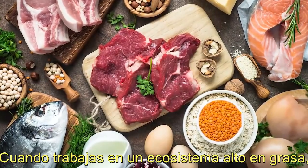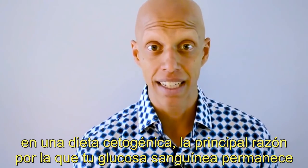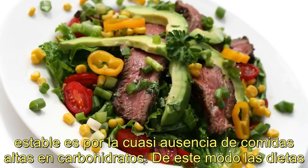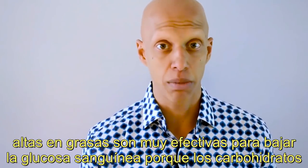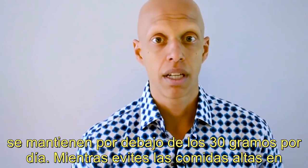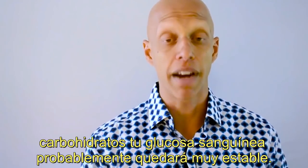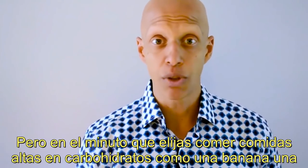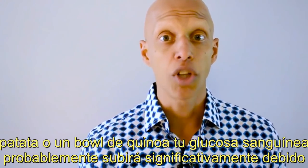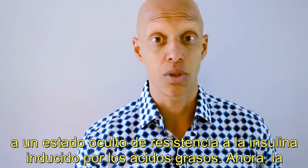When operating in a high-fat ecosystem on a ketogenic diet, the primary reason why your blood glucose remains flat is because of the near absence of carbohydrate-rich foods. In this way, eating a high-fat diet is very effective at flatlining your blood glucose because carbohydrates are kept below 30 grams per day. As long as you avoid carbohydrate-rich foods, your blood glucose is likely to stay very stable. But the minute you choose to eat carbohydrate-rich foods, such as a banana, a potato, a bowl of quinoa, your blood glucose is likely to increase significantly due to a hidden state of fatty acid-induced insulin resistance.